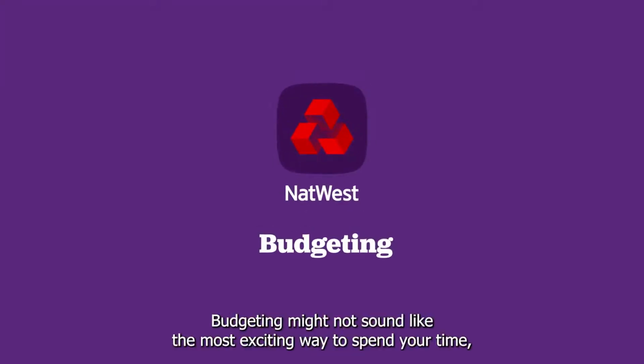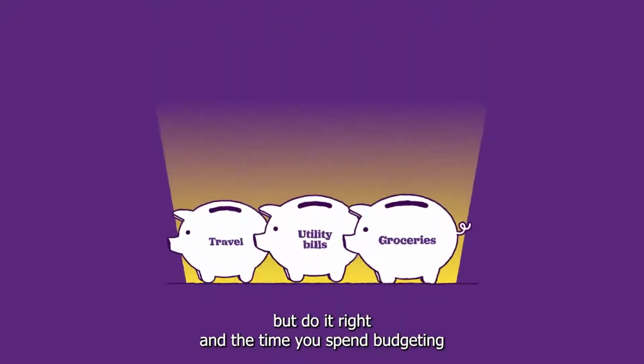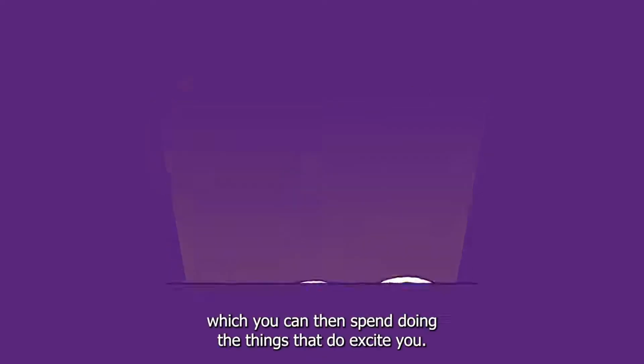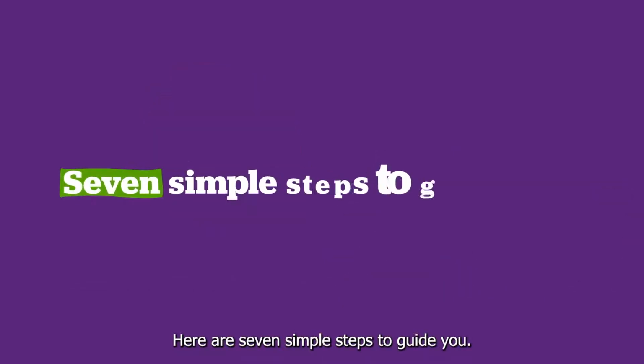Budgeting. Budgeting might not sound like the most exciting way to spend your time, but do it right and the time you spend budgeting will help you to manage your money more effectively, which you can then spend doing the things that do excite you. Here are 7 simple steps to guide you.